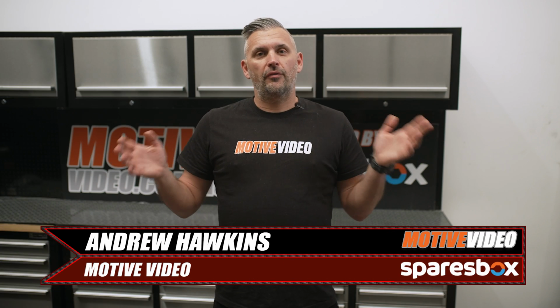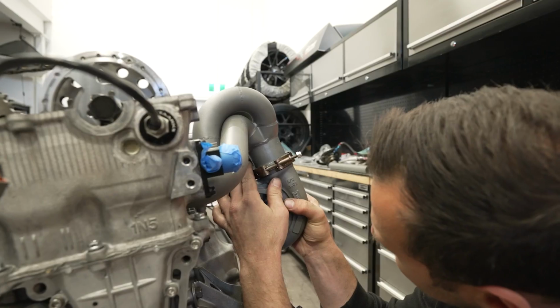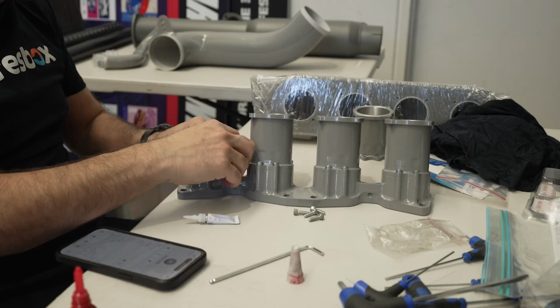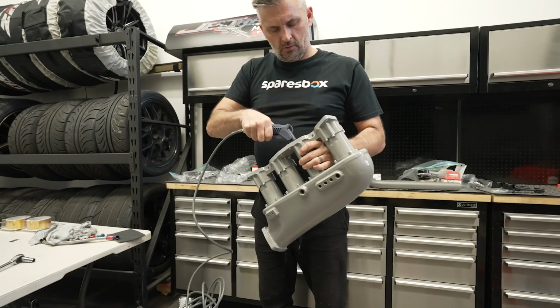So every car modifier knows that a deadline is the only reason you ever get a car finished. Now, every year we try to tell ourselves, let's get JET200 ready early so we can go and test the car before World Time Attack. But it never seems to happen. Sometimes it's parts and quite often it's just, well, money.